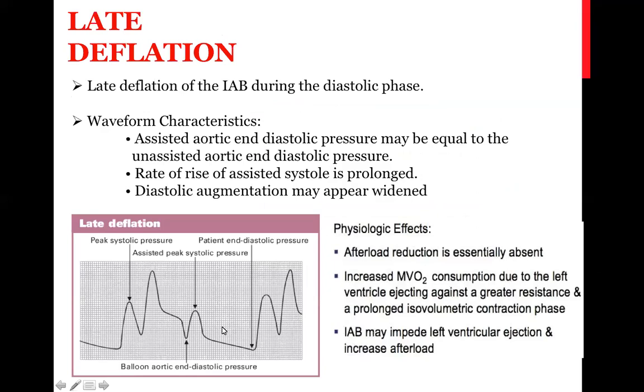Late deflation means you're deflating during systole, not just before systole, so you lose the physiological benefit of afterload reduction. And you actually increase the myocardial oxygen consumption, because the ventricle is working against an inflated balloon, so more afterload, more resistance.